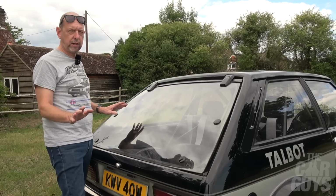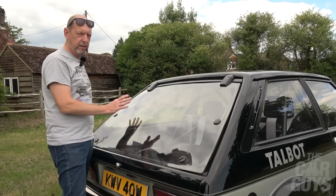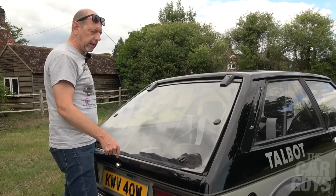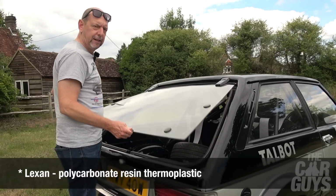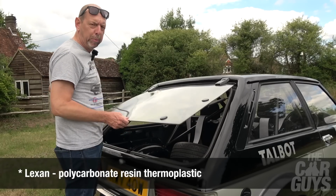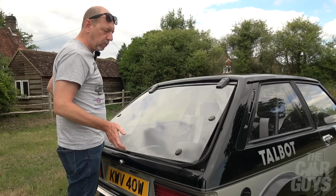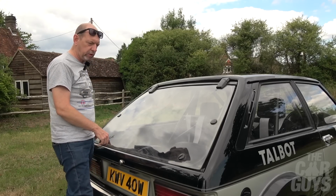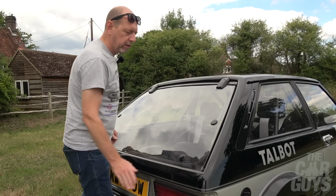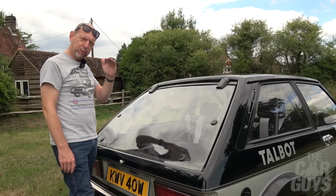All of the glass on this car, apart from the windscreen, isn't actually glass. To save weight, it's all Lexan plastic, as you can see, fairly wobbly. And it has no weight to it, which means that if you're driving along and you've forgotten to push down each of these corners, it tends to pick up like a little spoiler at the back.